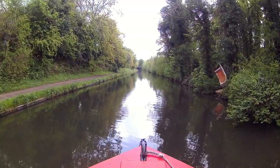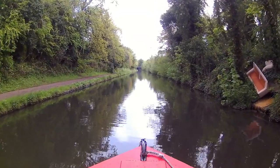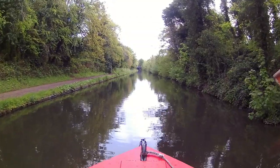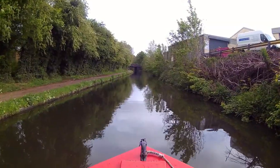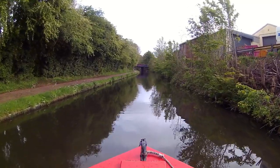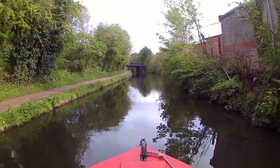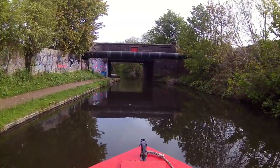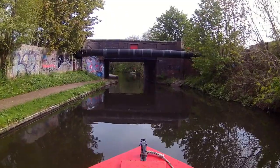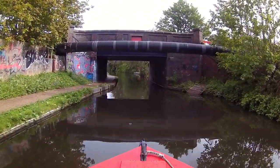Why would someone think it's okay to dispose of an old sofa by trying to chuck it in the canal? One of the first things I noticed emerging from the tunnel was that the water is black here, the Black Country and black water. Graffiti, inner city cruising.